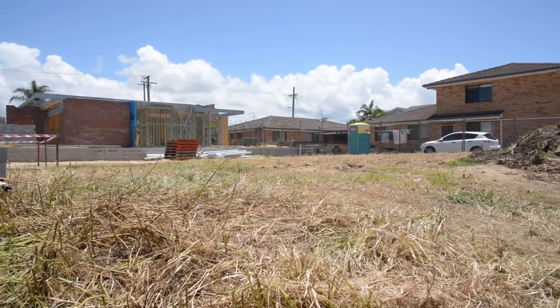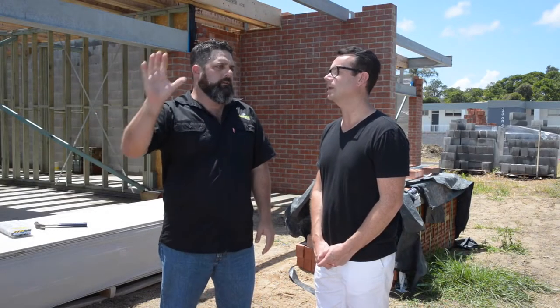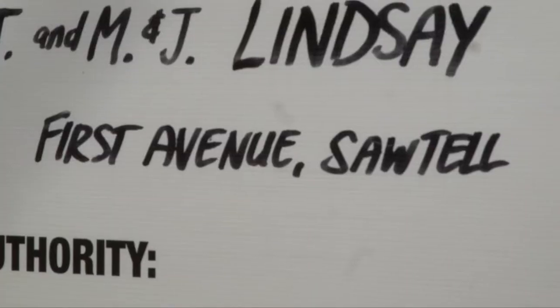So basically all along the front here, down the sides, there's electric gates to go through here. So that's all landscaped. Okay. Over behind us there is all landscaped. Yep. The whole lot.